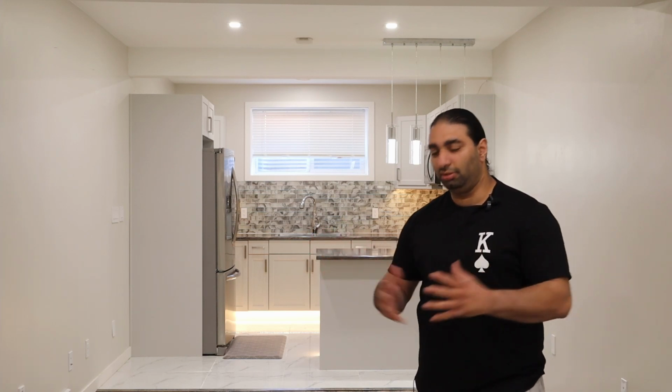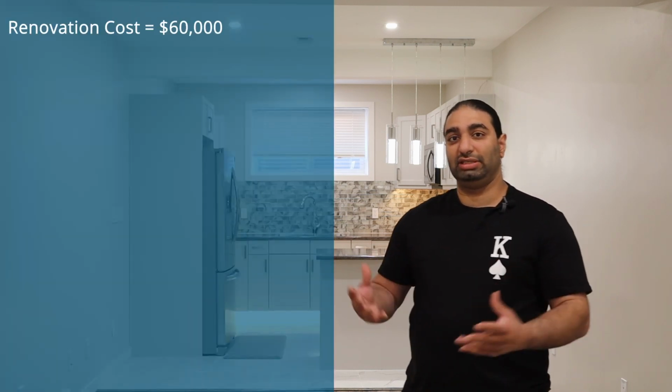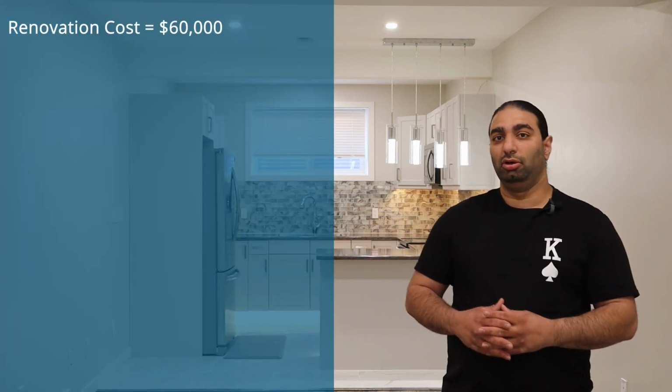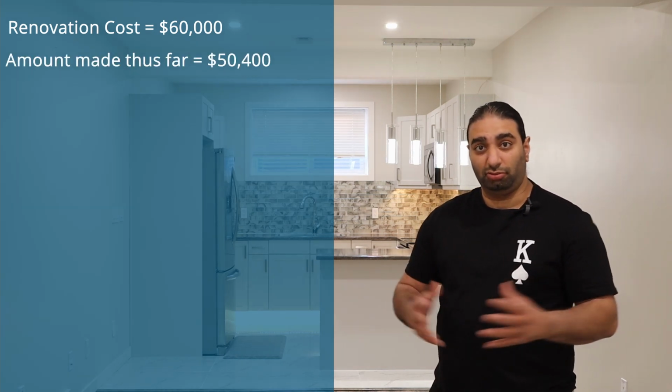Okay, so obviously we went with the basement suite. There was delayed gratification that I had to endure, which is something we'll get into a different video about, but it's essentially putting off what we want now for something with greater returns in the future. Now, when it comes to this basement, we've rented it out for the last 3 years. We've rented it at $1,400 a month. So realistically, out of our $60,000 renovation cost, we've already received about $50,000 and change back. This puts us in a really good position.